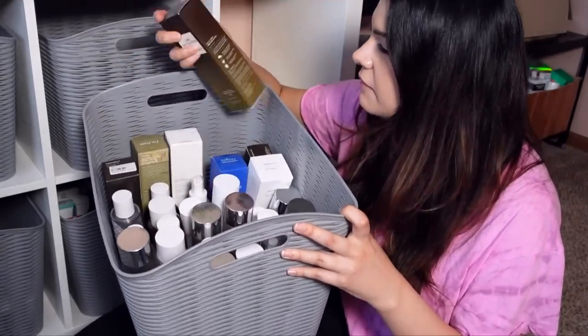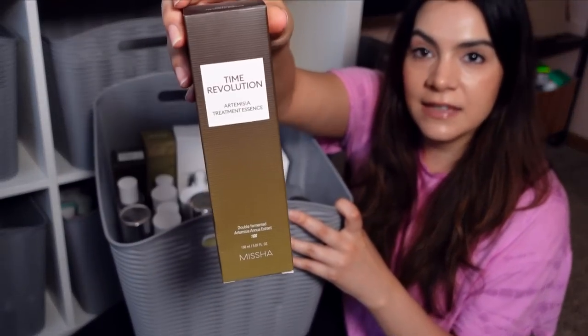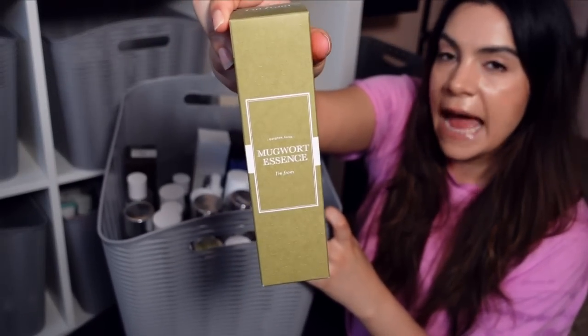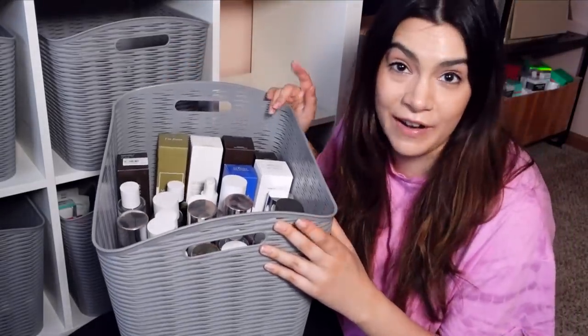Of course we have the Missha Artemisia essence, which I absolutely love. I also have, speaking of Mugwort, this is the I'm From Mugwort essence. I'm really excited that I have that. I almost forgot that I did.